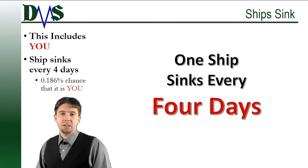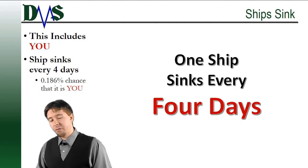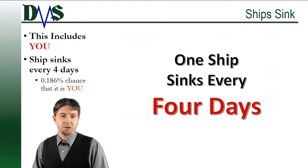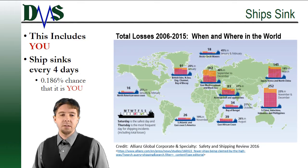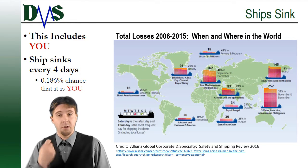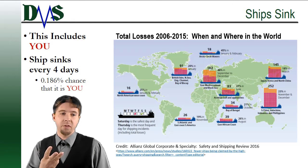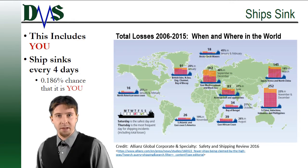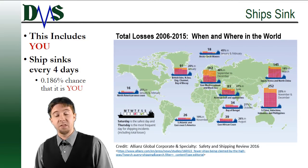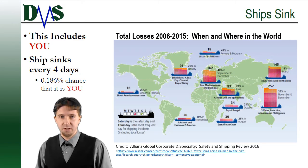Here's an interesting statistic for you. Did you know that one ship sinks every 4 days? Now that's on average, taken from 2006 to 2015. Every 4 days, a ship sinks. Now you're talking about the loss of the value of the ship, the loss of the value of the cargo, and endangering the lives of the crew. And I really care about that last one, endangering the lives of the crew. Every 4 days this happens. That's not even including all the near misses and small damages.